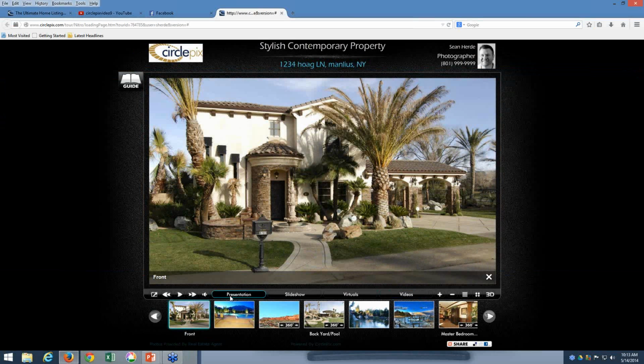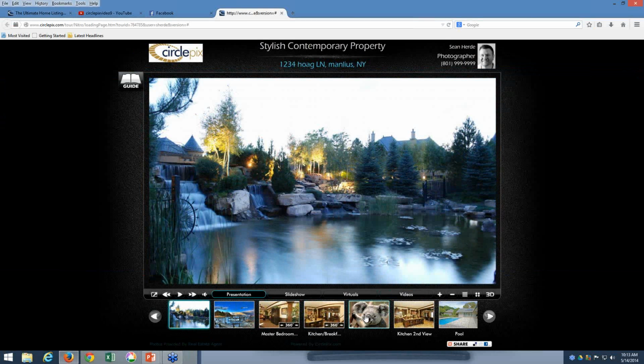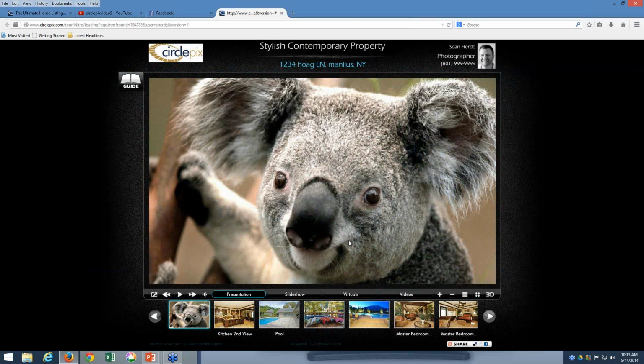And those are all of the features that are built in. People can guide themselves through your property site. You know, they can click on different pictures. It will autoplay. Oh, we've got a koala there. So great tools that are built into your property site.